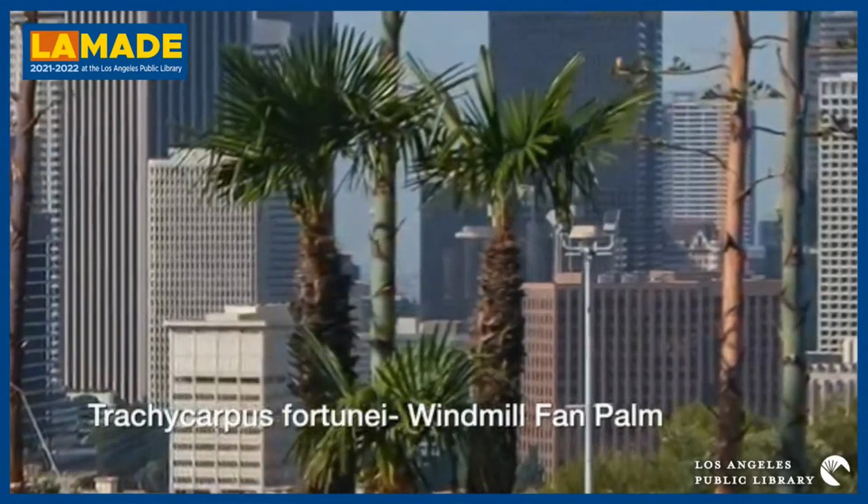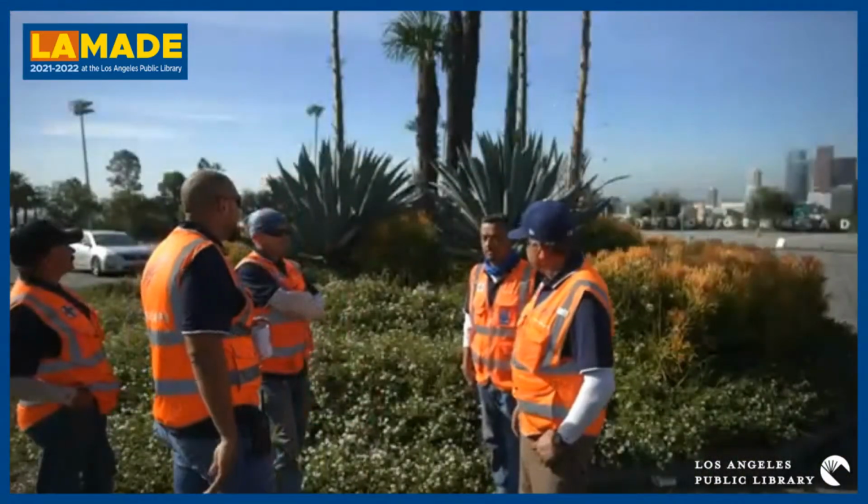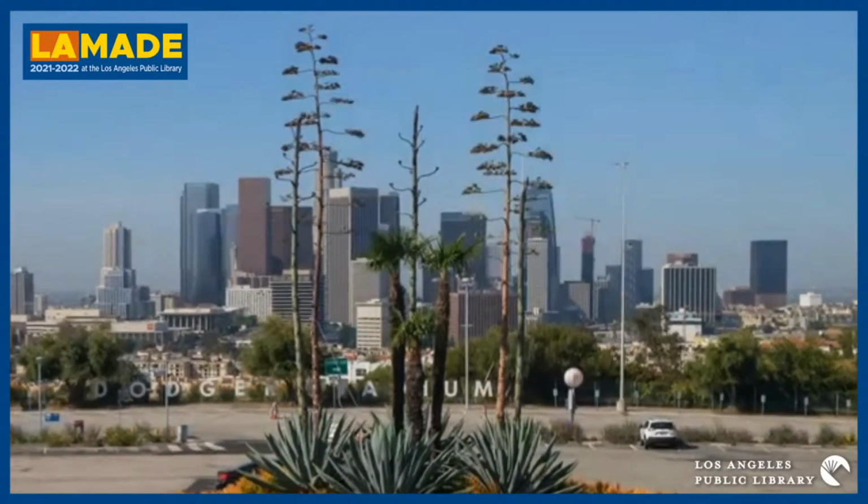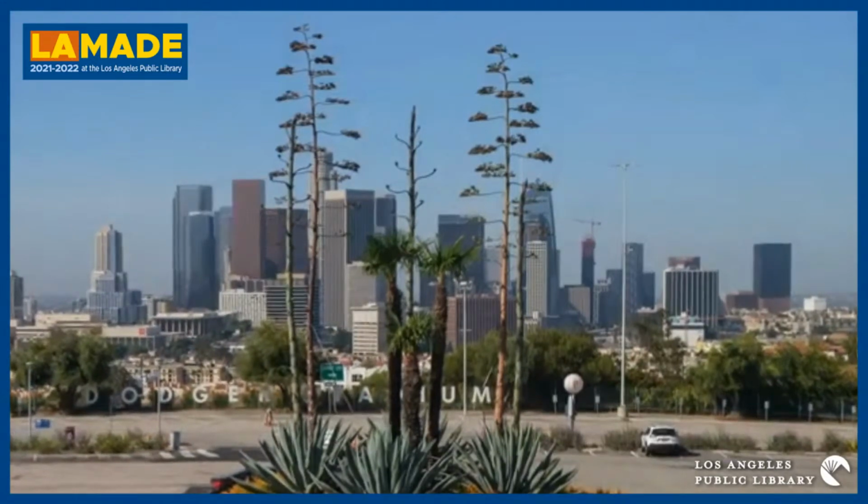Windmill fan palm in the center, a lot of euphorbia fire sticks, white lantana, some of the stuff. This plant material is in here because it worked with really shallow soil and very little water. And so this was a lot of process of elimination to get something to work in here.